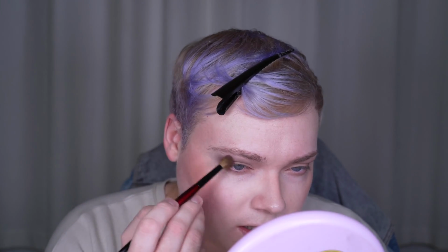Now I'm taking the Worker 3 again. Let's go back into the palette. I'm gonna use this light taupey shade. And then back into the deep shade, but I'm gonna keep it a little more concentrated. Taking this Blender Pro with nothing on it. Okay, I think I'm gonna stop there for the mattes.